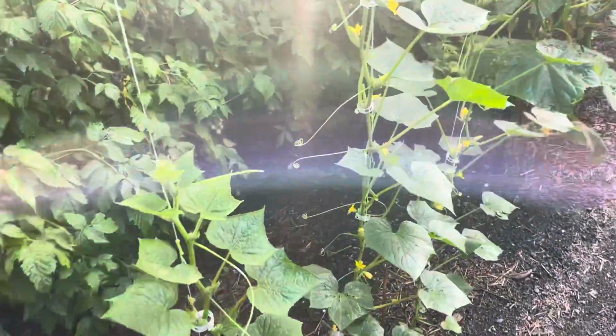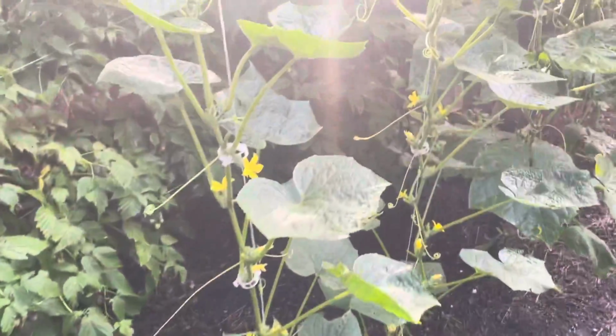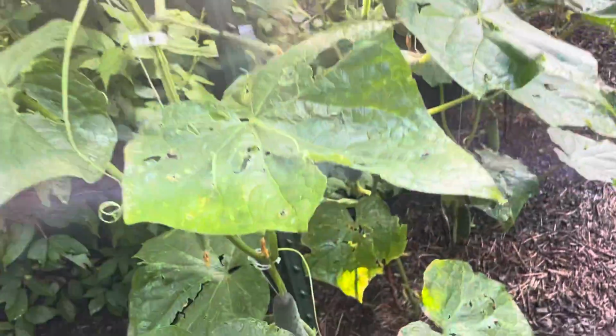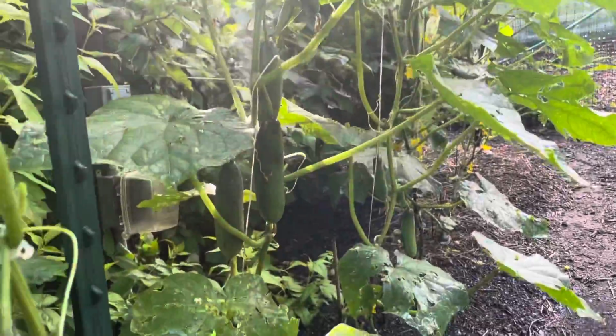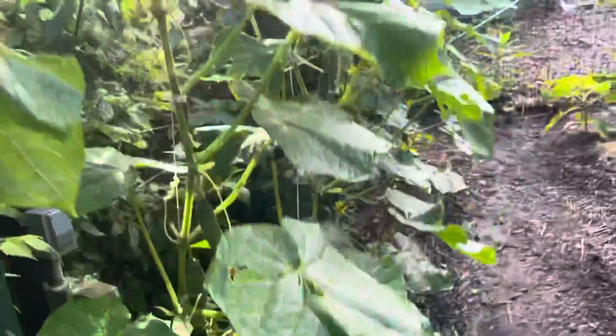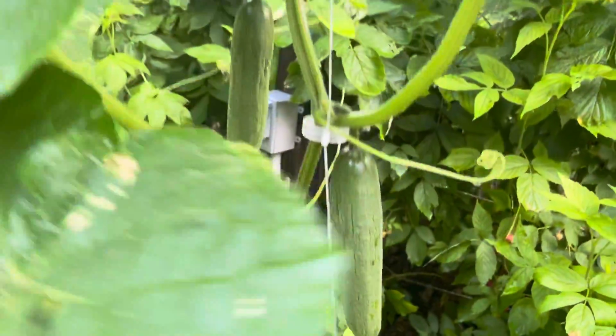These are the Kirby's, the ones that are good for pickling. They're a little slow to start, but the Divas, my favorite variety, looking good. Got a bunch of them to harvest today. Gonna harvest them and put them out on the farm stand back in Smallwood. But these are beauties. Love growing cucumbers and tomatoes. Some of my favorite things to grow. But yeah, it's starting to get flushed with these cucumbers.